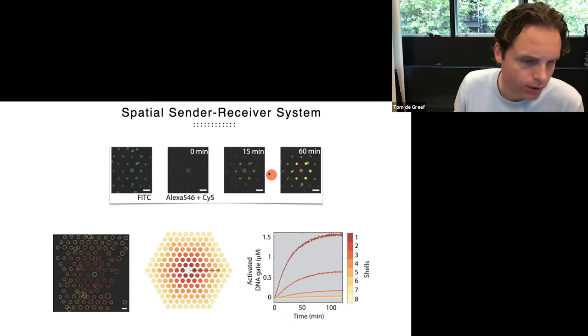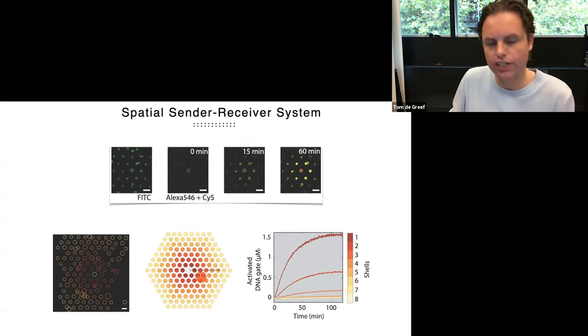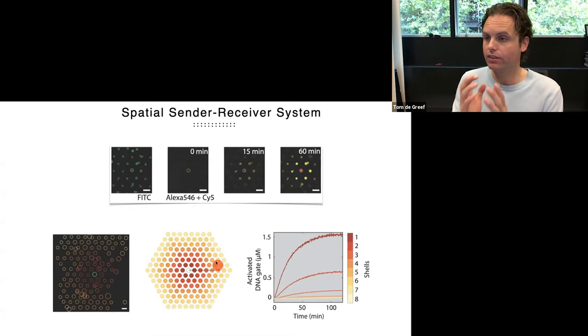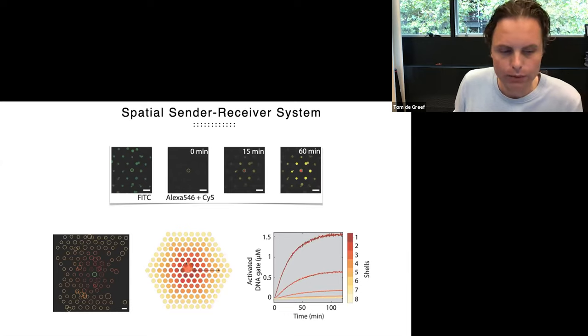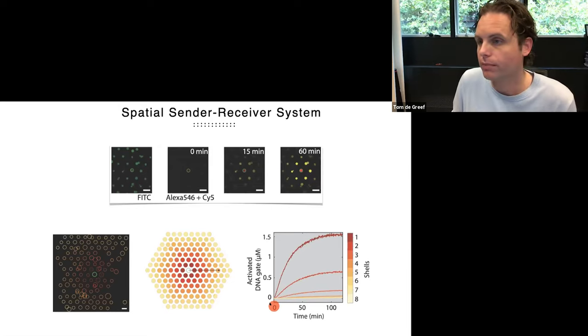So how do we follow these experiments? We use some image analysis software. So here's the sender. What we then do is we bin the nearby receivers in different shells, and all these different shells contain receivers that are approximately the same distance to the sender. So we have a shell here, a shell here, a shell here, and then we can plot the average fluorescence signal, or the activated gate concentration, which we can again compute from the calibration experiments, as a function of time.